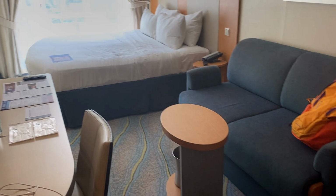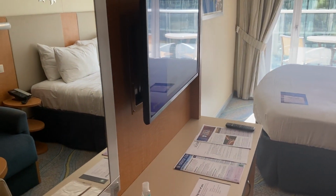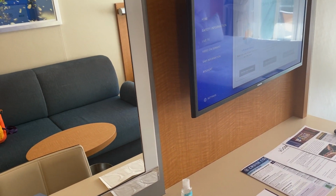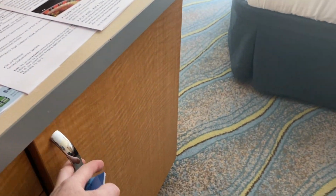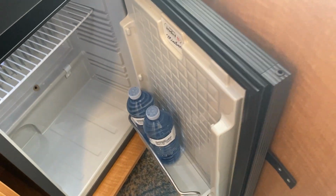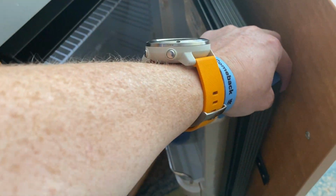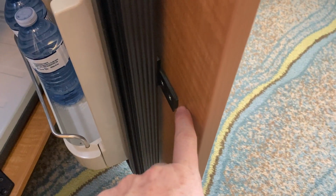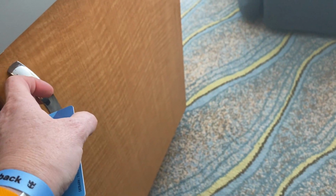And then you come out here, and there's the TV and lighted mirror and refrigerator. Well, it's a cooler. If you prop it open, you'll get a little bit, well, you can't prop this one open unless you take that strap off. That'll come out. But some ships, it won't stay, the fan in there circulates and it gets too hot.